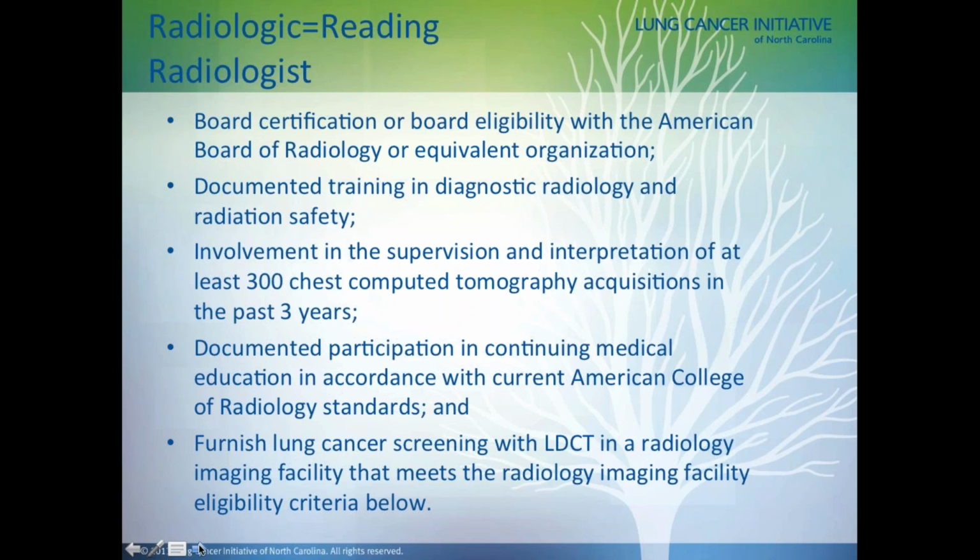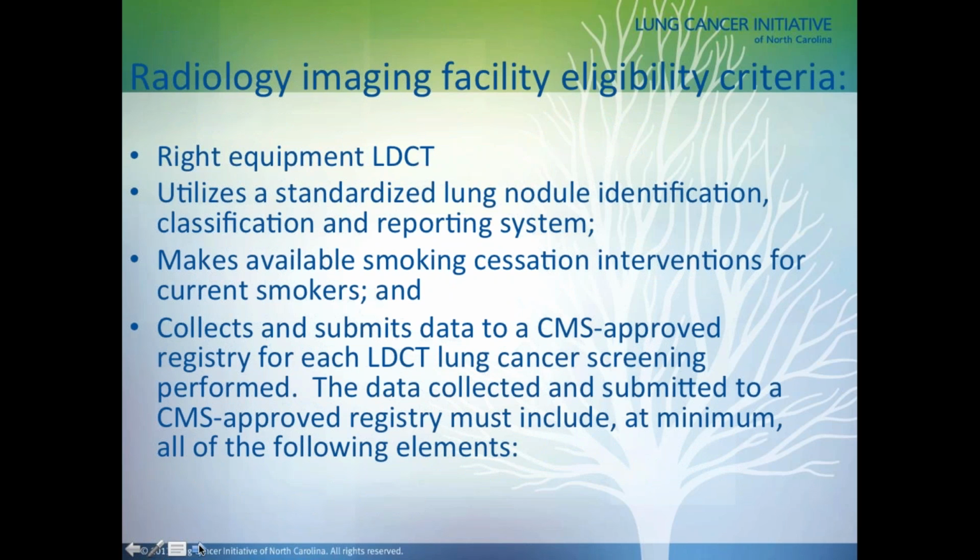But the radiologic requirements you can get right from the CMS document. You can see here, and there are certain requirements. You have to have board certified radiologists, you have to document the training, you have to see the different credentials that they have there, which you can see on the screen. The imaging facilities also have certain requirements they have to have, and again, you can see it's fairly involved. One of the big things I'll point out is you have to have a smoking cessation program for current smokers as part of this process.